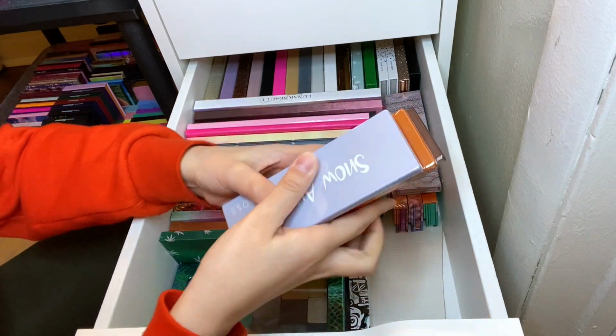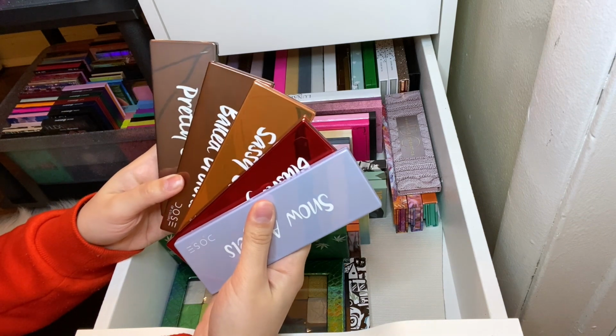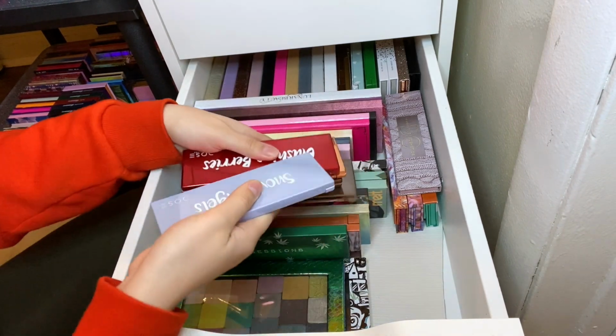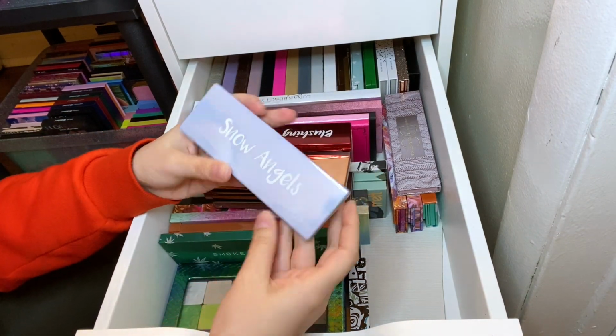Then I have these 5 monochromatic palettes from Joseph Colors, and I am keeping all of these. I love these. I love smaller palettes. They're just so easy to use and easy to travel with. So I am definitely keeping this one.